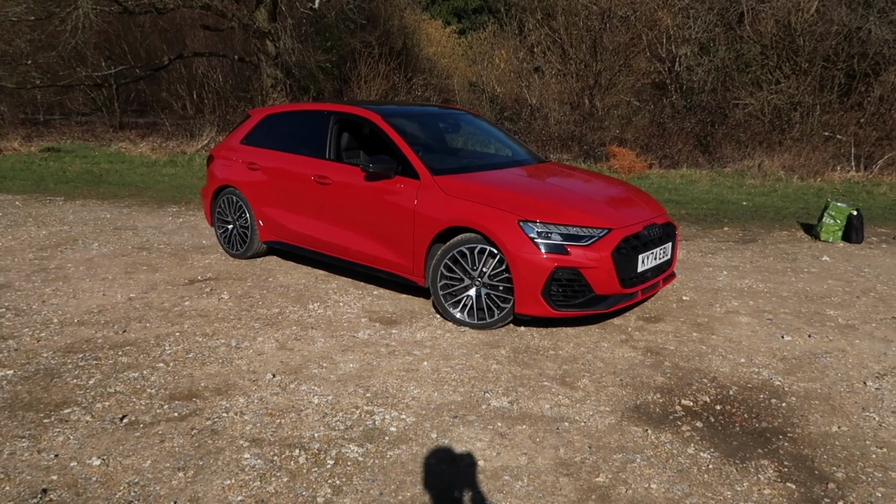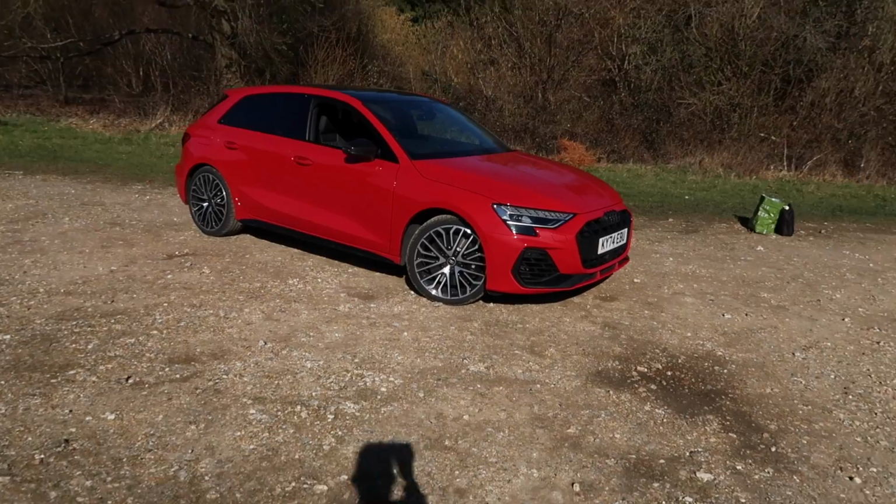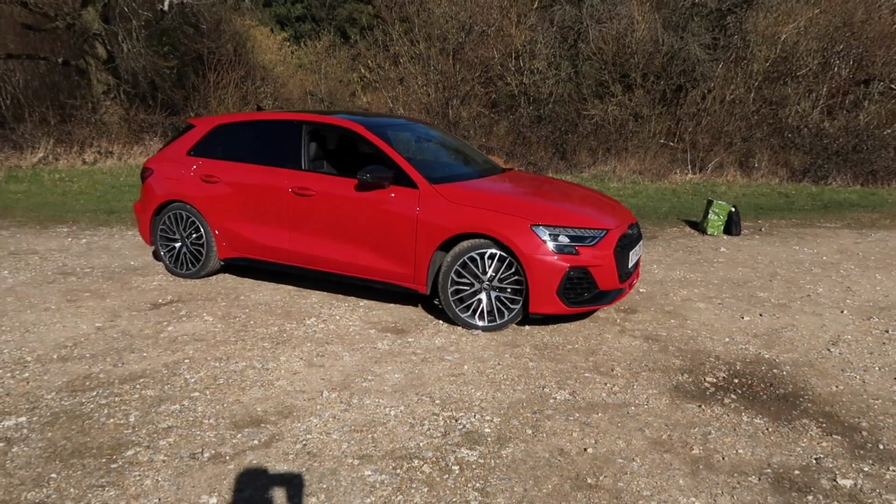So yeah, this is one of those cars where you're going through a corner, you look down at the speed and go, oh blimey, I didn't know I was doing that speed. I best let off a little bit. But yeah, very quick car, very capable.